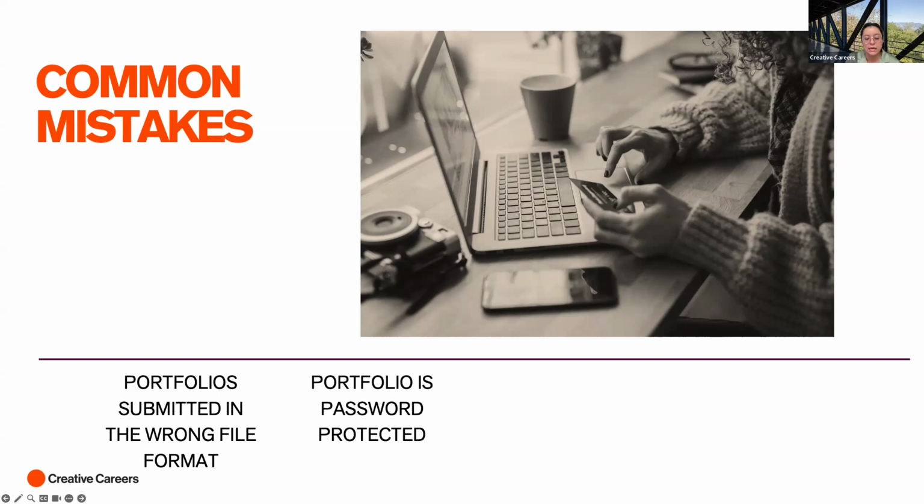And then another issue is that sometimes portfolios are password protected. It's okay if you have a password for projects, but we recommend again that you don't password protect your entire portfolio website. If there's a password to access, you're setting up barriers for yourself, and sometimes the reviewers might not end up going through the trouble of looking at your work because there's a password. And even if it's submitted as a Google Drive folder with a password or a website with a password, it's still an issue. So you want to make sure you're providing the password and submitting the correct file format.